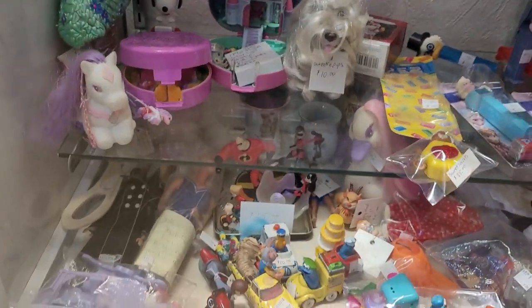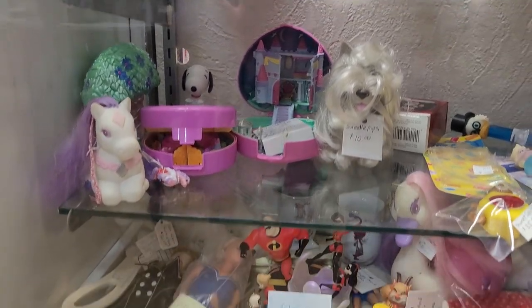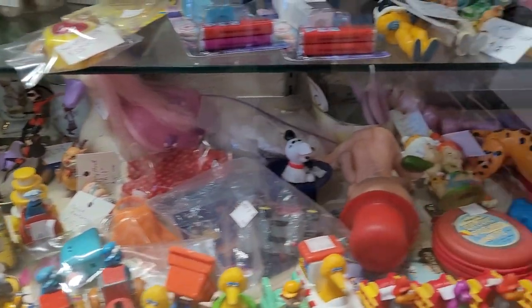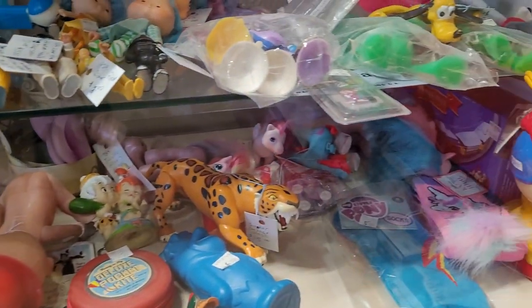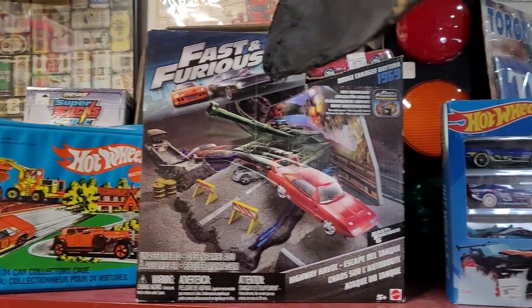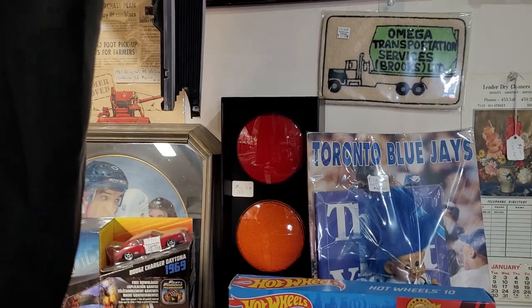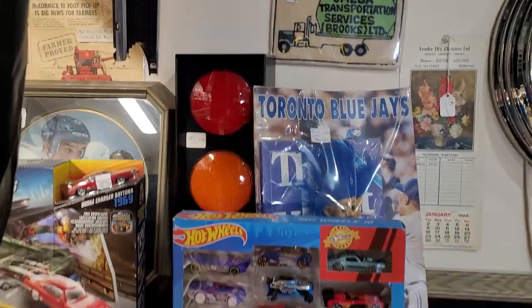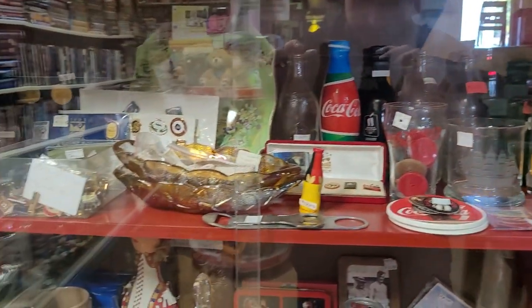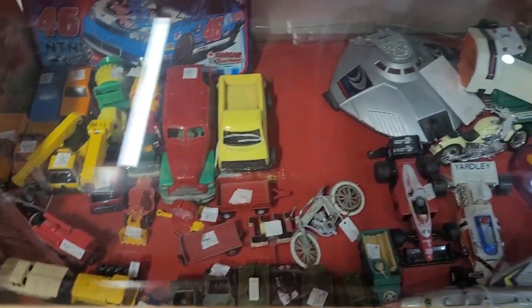Oh, the Raisin guys. The Polly Pockets. Oh my god. Those are pretty cool still. These feel like hidden gems you'd find at like a garage sale, but if it hits the nostalgia, it hits the nostalgia, right? What can I say? Random traffic light up top here. Again, might be cool for a collection room though, right? Old Coke bottles.